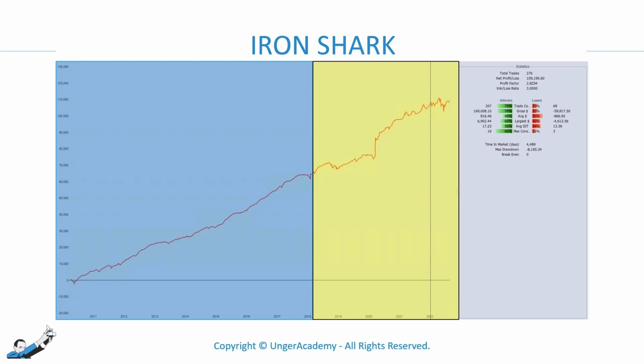And here at Unger Academy, well, we try to let the numbers speak for themselves, and that's why we show backtests also on options strategies. So we don't just tell you about the operational structure and the different management rules, but it's also appropriate to do backtests on options strategies, such as we do on futures, to see how well a strategy has performed in the past and the present.